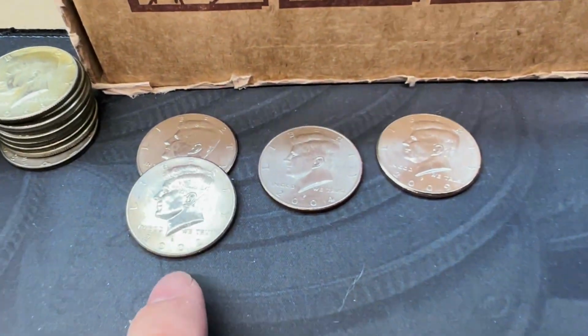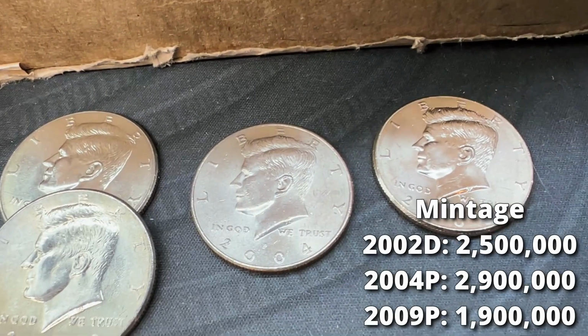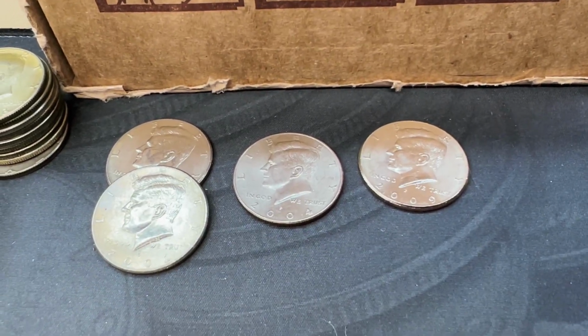All we found so far is a couple of NIFCs, a couple of 2002 Denvers, a 2004 Philly, and a 2009 Philly. Because we covered so many of these in the first box, I didn't think you needed to be brought in for every single find.